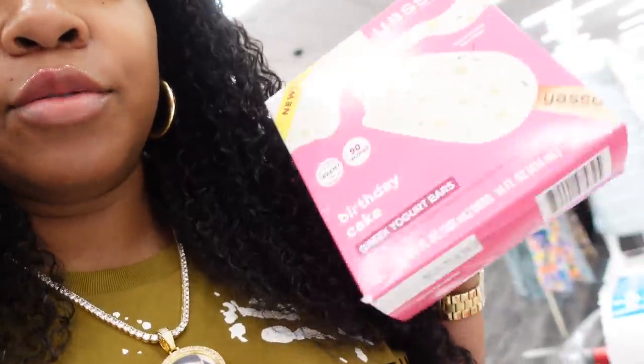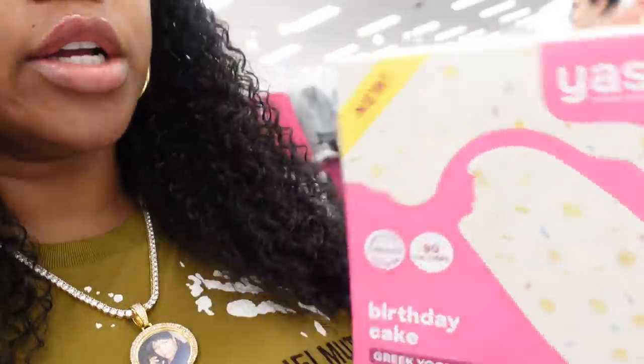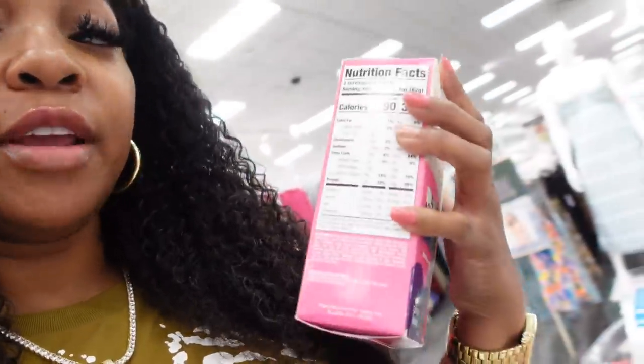Anyway, I don't do grocery hauls, y'all. Y'all know that. I hate grocery hauls. But these right here are very good. They're Yasso bars. This is the birthday cake flavor. They're Greek yogurt. This one has like the least amount of calories, sugar, carbs, and all that. But they're really good and really light. I eat them maybe once or twice a week. Y'all know I'm not huge on ice cream and stuff. I'm just not into ice cream. I've told you that before.